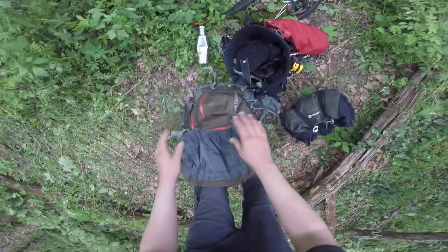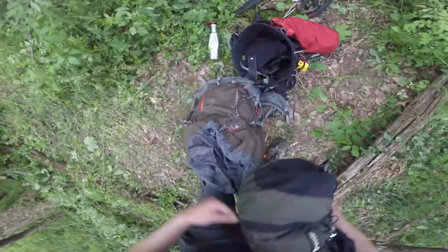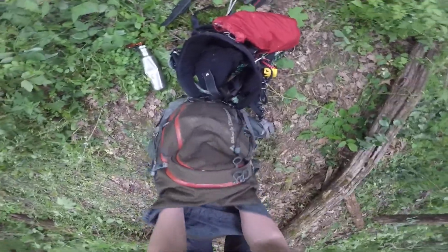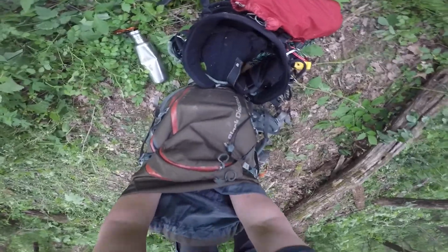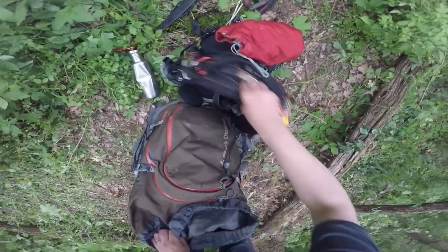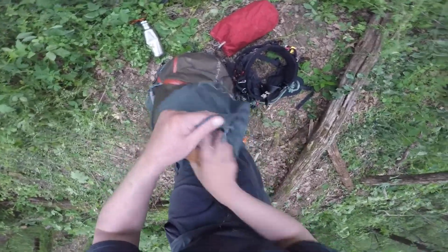In the main pocket, I just open this up, make sure everything's loose. And I get my rope, which is the heaviest item, in the bottom. I kind of position it in there so it's balanced and fills up the bottom of the bag nicely. Next thing I'll do is put my long lanyard in there. I'll try to center that. It's pretty heavy too.